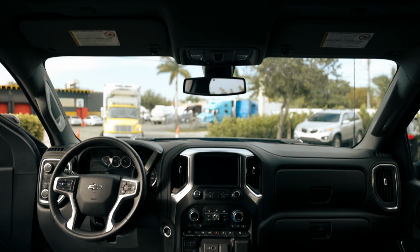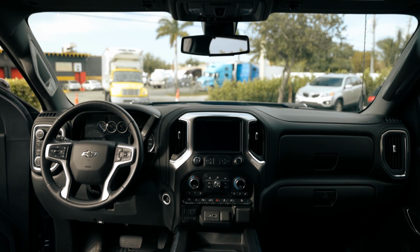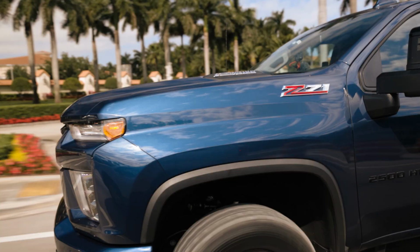I mean, this is like the ultimate work truck. You have everything you need, all the power you need. When it comes to the interior, you're not looking at anything fancy, and you don't want anything fancy. But it does have that, I don't want to call it necessarily luxury, but it's not just a work truck. Yeah, you're right.